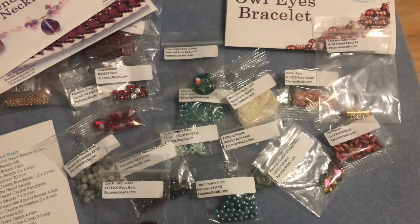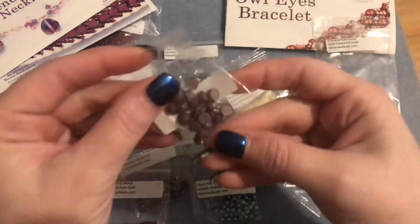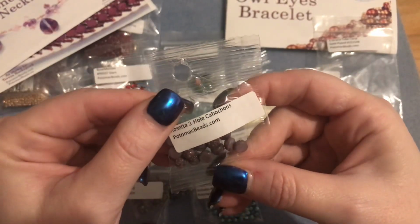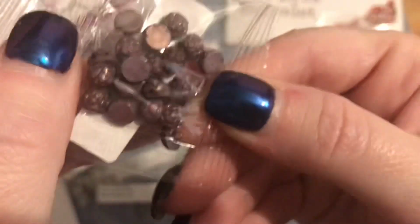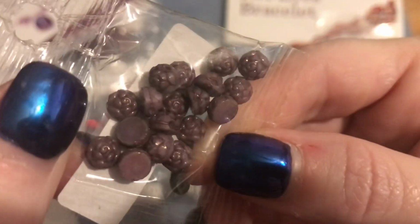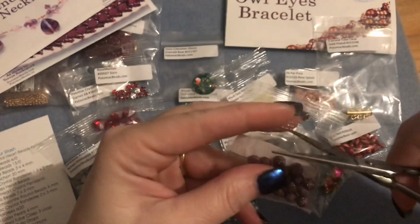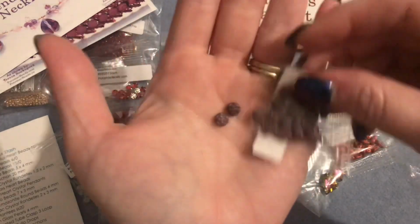And let's see, we have 3 grams of Rosetta 2-hole cabochons. That's different. I've never seen these before. It doesn't give me a color name on them, but they are like a lavender purple, a dark purple. And it looks like it has almost like a copper finish over it. Let me see. I have to open these up. I'm going to have to go grab a little baggie after I'm finished filming. But these, I want to look at a little bit closer.